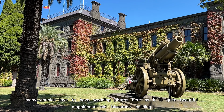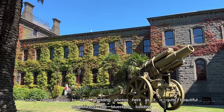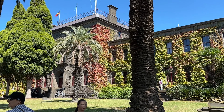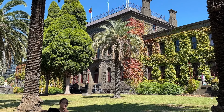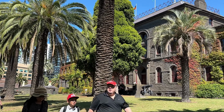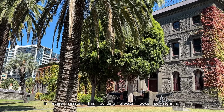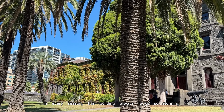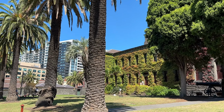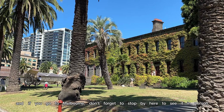Many couples love to have wedding photos here as it is quite beautiful, magnificent old bluestone building. In every season, this building always looks so stunning. And if you go to Melbourne, don't forget to stop by here to see it in person.